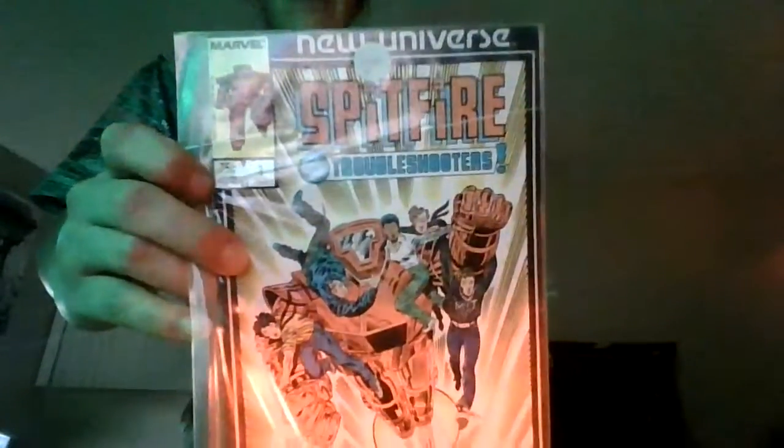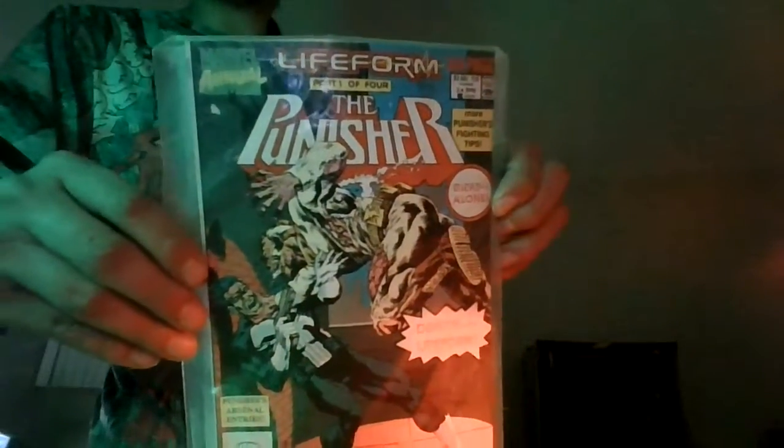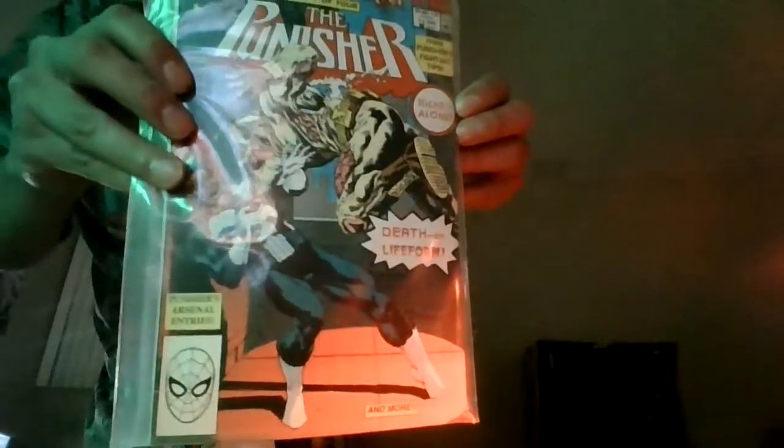Issue number 1 of the new universe Spitfire and the Troubleshooters. Why not? And it's number 1. It looked interesting, kind of up my alley. Looked kind of cheesy, and I think it's from the mid '80s. Then the Life Form, part 1 of 4, the Punisher annual, Marvel annual, Death by Life Form and a microchip before he got perma killed, which is kind of weird, but whatever. I guess it is what it is. I don't know, I gotta catch up on that.